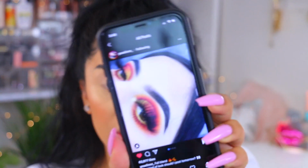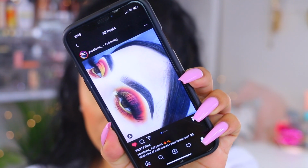There's this girl that I follow on Instagram, and she posted this look, I think it was like last year or something, and I've been wanting to recreate it for so long. So I'm going to try and recreate her look using this palette. I hope it comes out super bomb because her blendability is amazing. Her name is Jocelyn, which is her right here. So I'm going to try and recreate this look as best as I can.